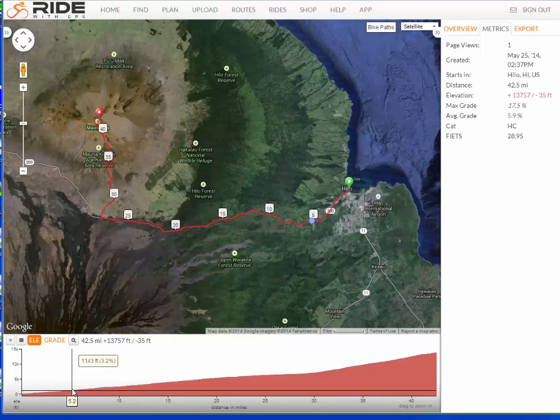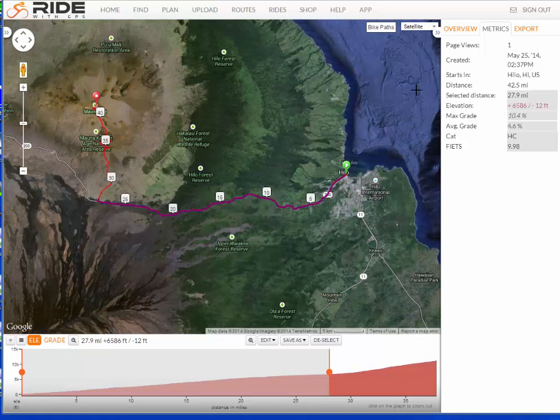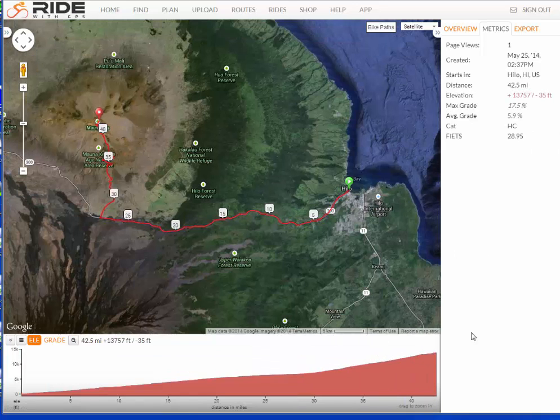So if we click and drag on this page, the main page, we can do the same thing that we did on the smaller map on our Mauna Kea website detail page. But here we are on the actual Ride with GPS page, and go to mile 28, stopping there. That's the first part of the ride from Hilo to Mauna Kea Access Road, and then release. Under metrics, it will automatically calculate the distance that we selected, approximately 28 miles, the ascent gained during that distance, the descent, the maximum grade, the average grade, the category, even this is above category, and then the FIETS index. So that's a real cool feature, and what, in my opinion, separates Ride with GPS from all the other GPS-related Garmin, etc. downloads. Very helpful.